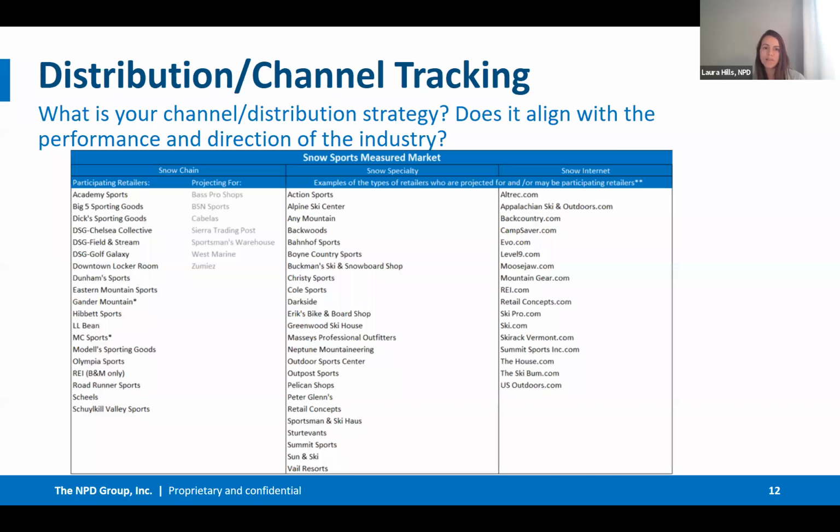We have Snow Chain on the left. This is our full participating list of retailers, as well as the grayed out text, which is the retailers that we are projecting for. So we feel we have a strong understanding of those retailers' assortment and of their business. And so we project this data set up to what we believe the total market to be, inclusive of those retailers. But everyone on the left-hand side is submitting their real sell-through data from their POS system for all stores to us. The only caveat there is that REI's brick and mortar business sits in Snow Chain, and their e-com business sits all the way to the right in Snow Internet. So I'll address that in further detail in just a minute.